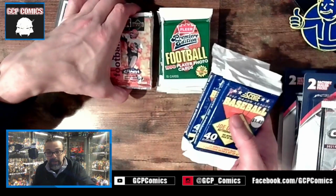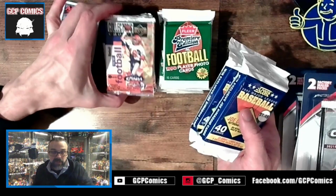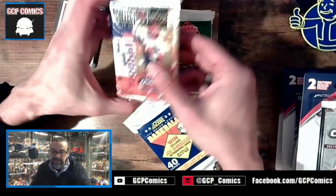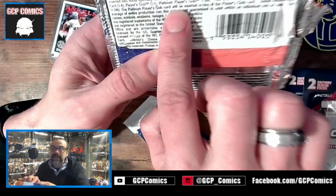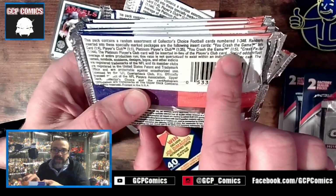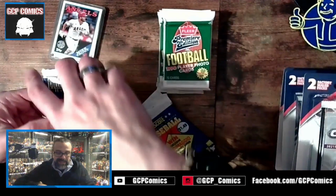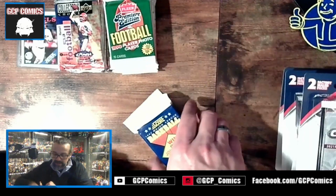I got some football packs, I got 1990 Fleer, and I got a 1995 Collector's Choice, which are actually kind of cool. They have some pretty cool inserts in here. There are some Platinum Players Club. It looks like they're probably like a box hit if I would hit one. Some Crash the Game are 1 in 5 packs. So there's some cool inserts. Looking for those guys that played in the 90s, and some 90 Fleer Premium Edition.